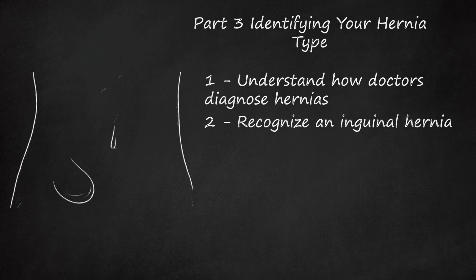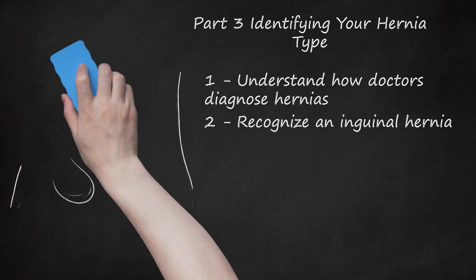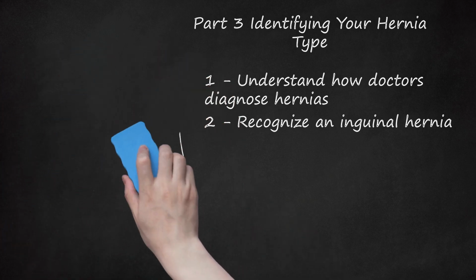Indirect inguinal hernia: when you touch the inguinal canal, you will feel a bulge going from outside towards the center of your body, lateral to medial. This bulge may also move down towards the scrotum.